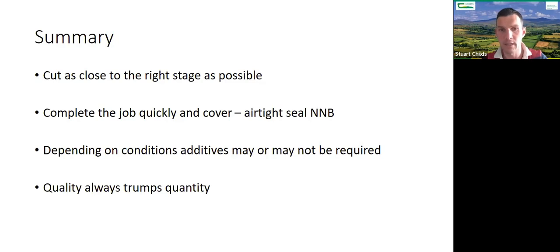As I said, additives may or may not have a role. You can make silage without additive, but you may need to use additive in certain circumstances as well. So you need to maybe test your grass to see what the situation is with that. And I suppose the most important thing is that always, within reason, quality will always trump quantity.